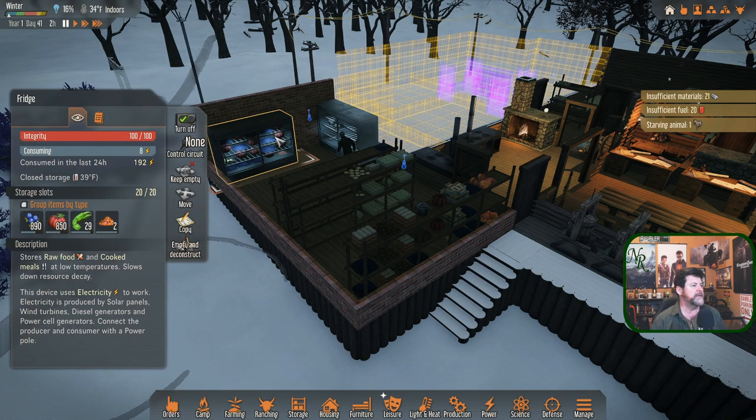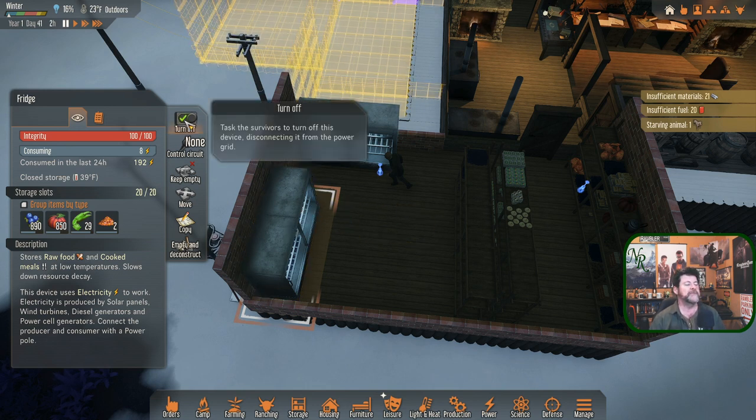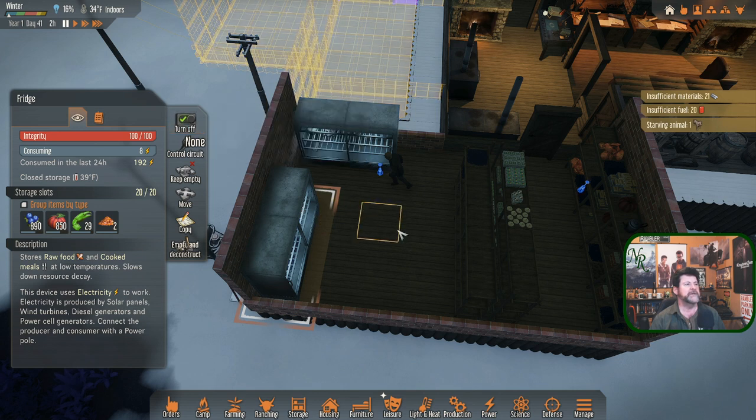Refrigerator is running at 39 degrees right now. The room is running at 34 degrees. It's actually colder. It would chill the food more if we open up the refrigerator doors, or if we just turn the power off, it would then drop to 34 degrees. So if we get a cold snap, we definitely want to do that.